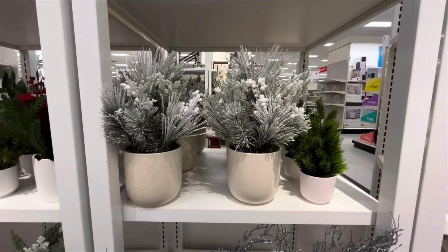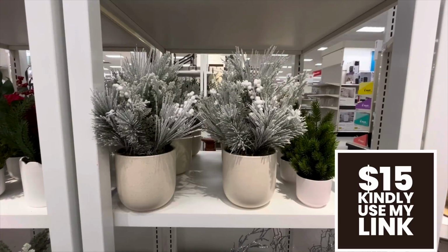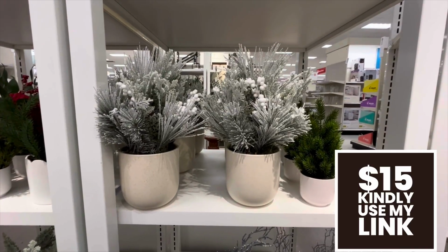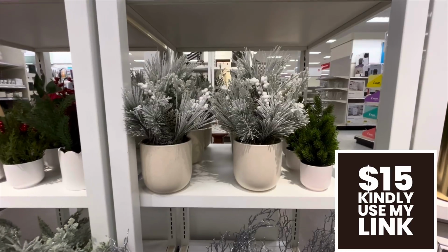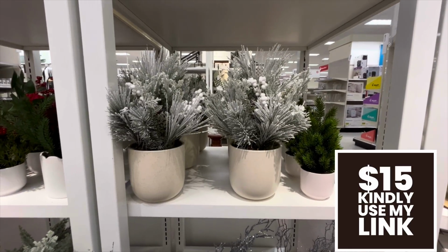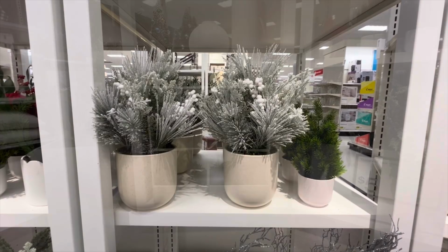I am so tempted to just go ahead and fluff this thing in the store, but I resist. And this is $15 and would look extra fabulous if you did fluff it. And this is the small version. And then there's also a large version for $25, I believe. And getting both, I think, would be so smart. And I am going to link them both.